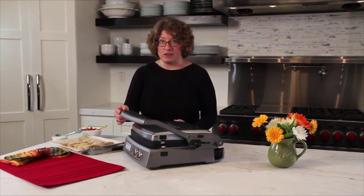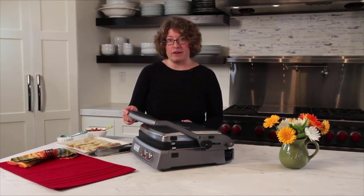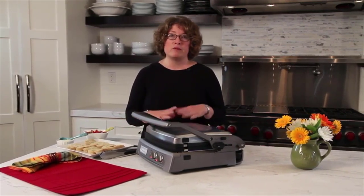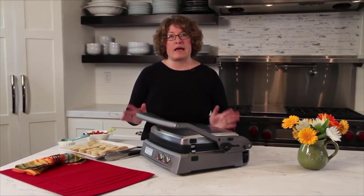So the other thing I like to use the griddler for, and this is a lot of fun to do, is when I do parties or entertaining, my nephews like to make little mini panini sandwiches.